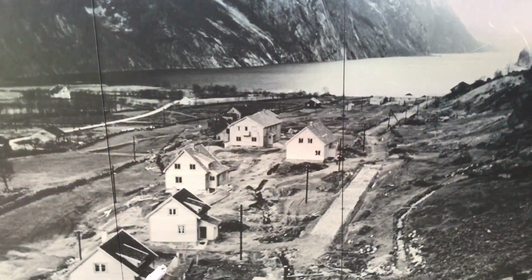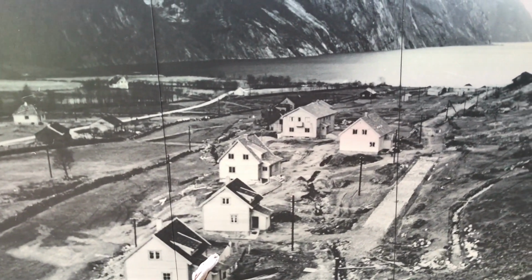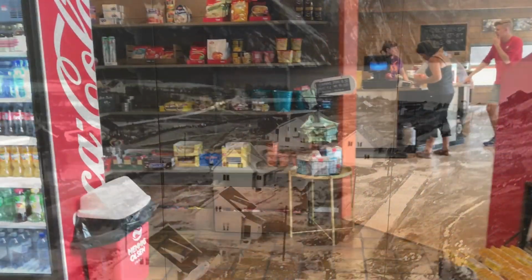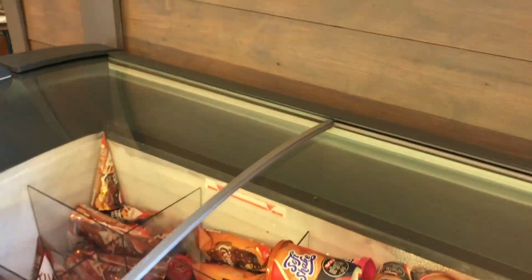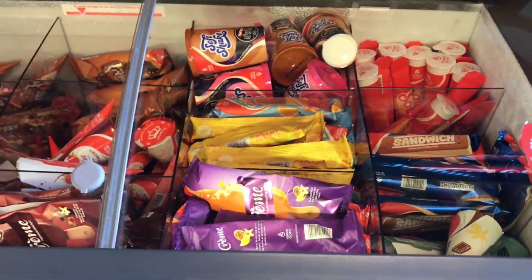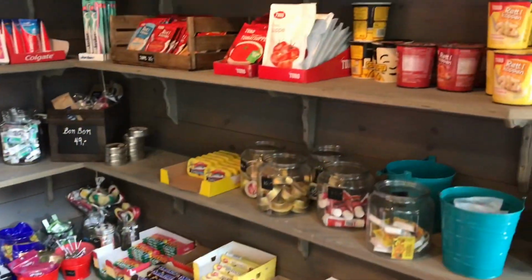A picture where you can see how Lysebotn looked before, and there were people living here, but not a hell of a lot. Store, lots of tourist stuff, and we of course need to buy an ice cream. I just talked to the temple again, and the temple told me that it's alright to get an ice cream today, since I was such a good lad yesterday. So now I'm going to get an ice cream. And I guess that this corner is the grocery store. There are some minor things.